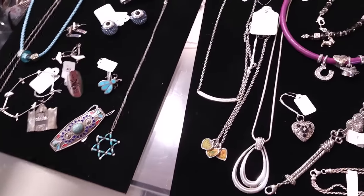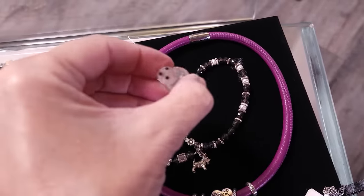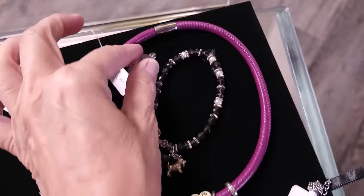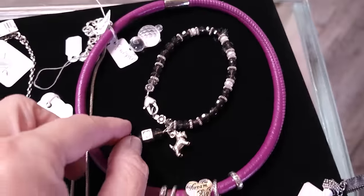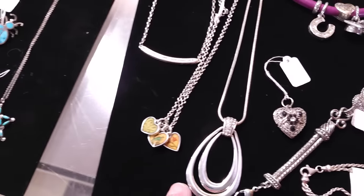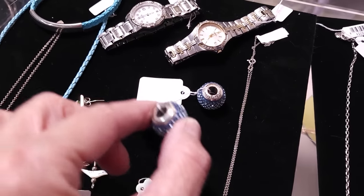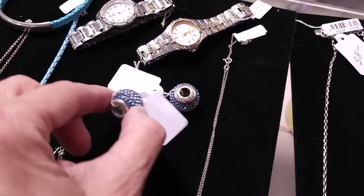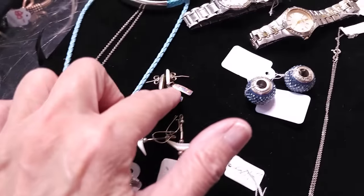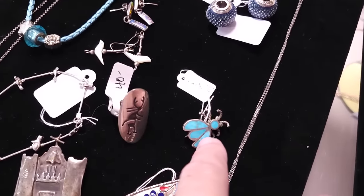Look at all the beautiful sterling silver. Ooh, he looks like a little Swarovski. I think he's missing a little hat. Little Scotty dog bracelet. Oh, that's pretty. These are Brighton beads. $40. Very fancy. Oh, those are pretty. Oh, look at the little bug.